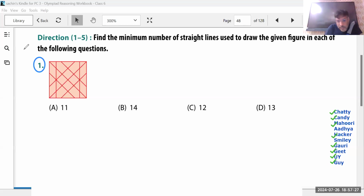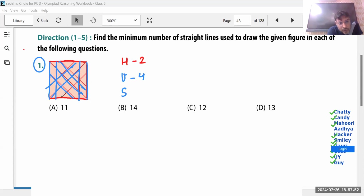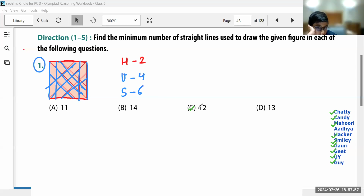So, Adhya and Smiley, only your answer I did not get. So, please look here how we do it. We'll just do one question of this type. First, I count the horizontal lines. So horizontal lines are two. Then I count the vertical lines. One, two, three, four. So vertical lines are four. Then I count the slant lines. One, two, three, four, five, six. Slant lines are six. So my answer will be 12. So this is the way we do it. Count the horizontal lines, count the vertical lines, count the slant lines.